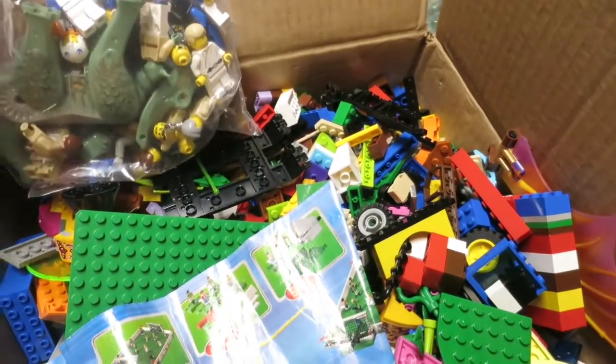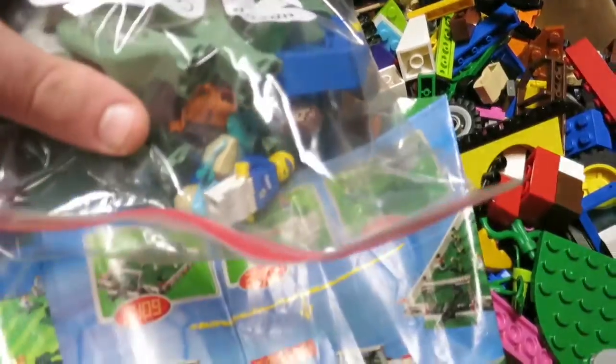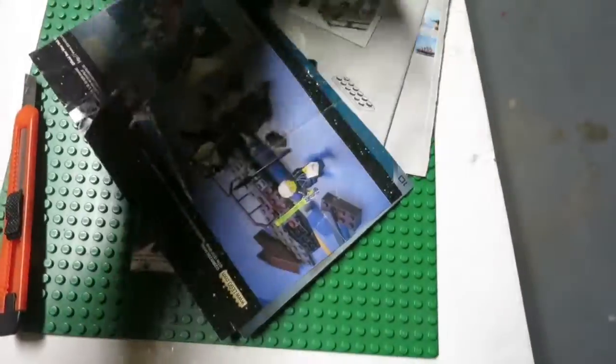So anyway, this is an eBay order that I paid about, I think, $55 total for it. Now the reason I paid that is because it has Greedo, the original Greedo. It has these. This was in there too.